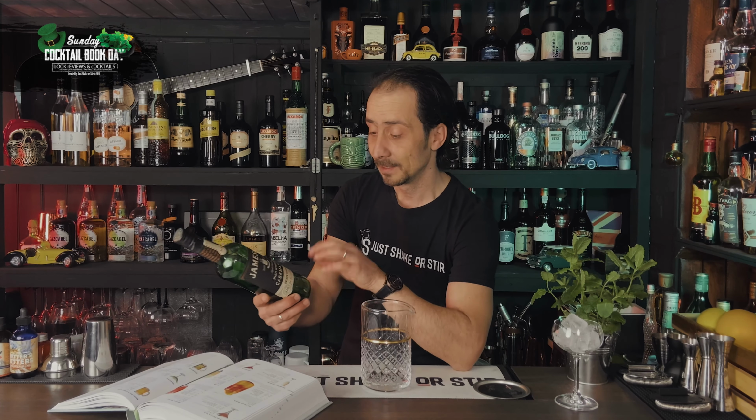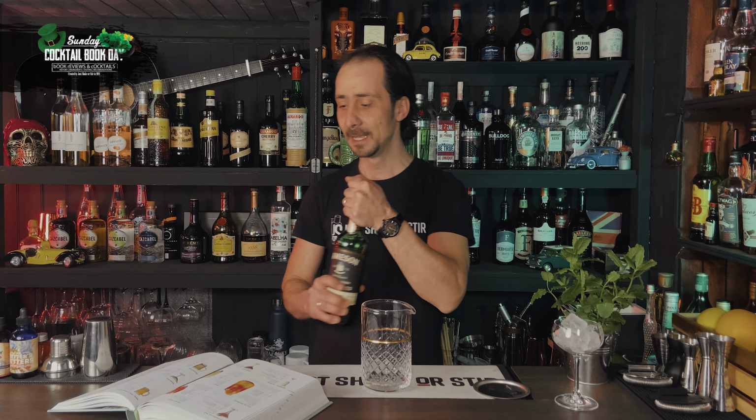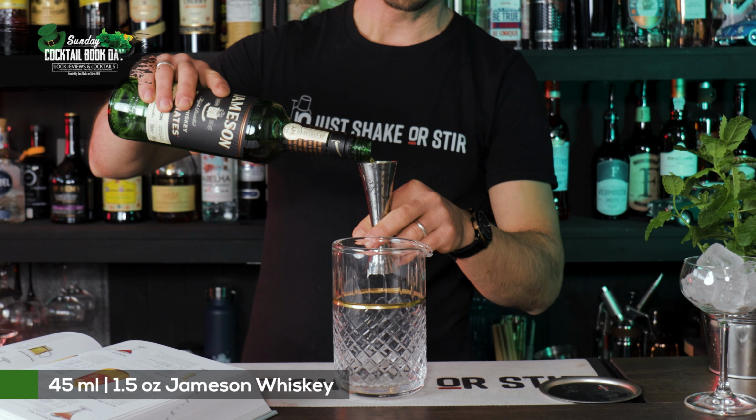The cocktail is based on an Irish whiskey and I'm gonna use Jameson Stout Edition. Now the Stout Edition is fantastic because it's aged in stout casks, in a beer cask. So if you can get your hands on this one, it's wonderful. Of course, use whatever Irish whiskey you have. And the first ingredient, our Irish whiskey, let's start with it. It's 45 ml or an ounce and a half of the Jameson.